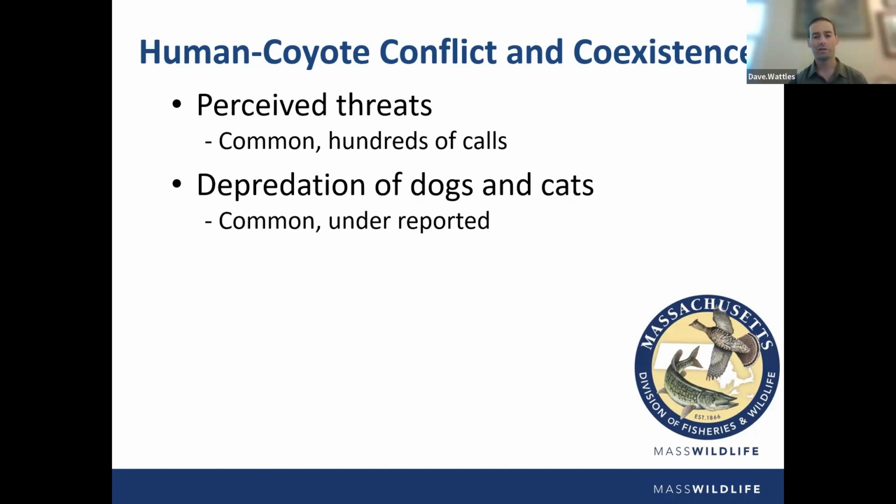Far more serious, and really the most serious form of regular conflict we experience with coyotes, is depredation, or attacks on dogs and cats by coyotes. As I mentioned before, this is normal behavior for unsupervised dogs and cats, and it's very common, but it's underreported to us as an agency.